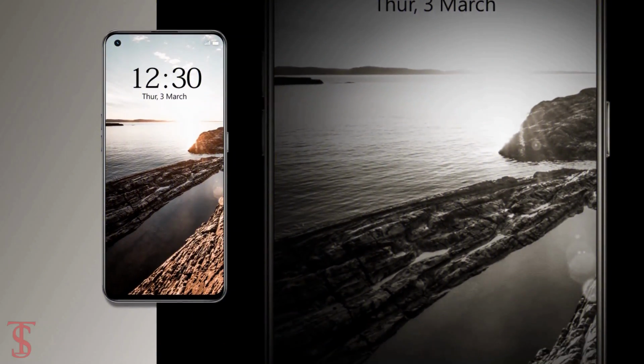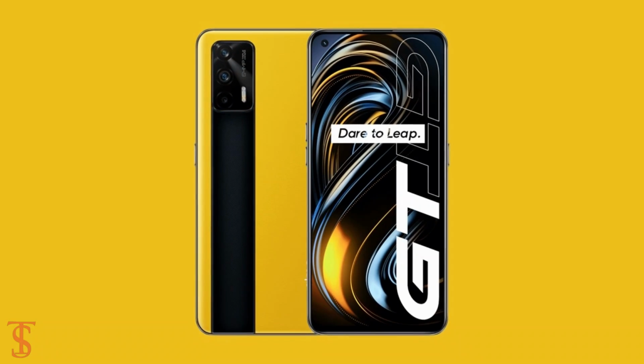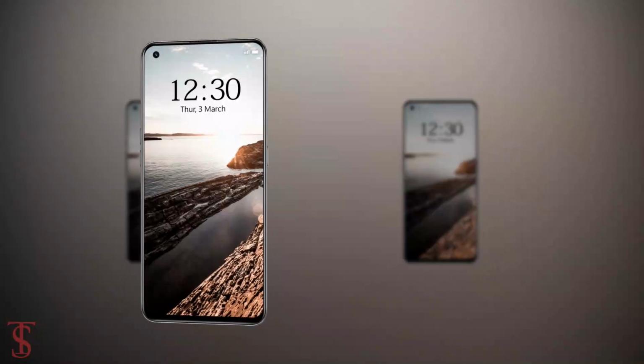The smartphone is now up for pre-orders in the country in Galacticus, Deep Sea Blue and Dawn color options, and it is set to go on sale starting from March 10th.